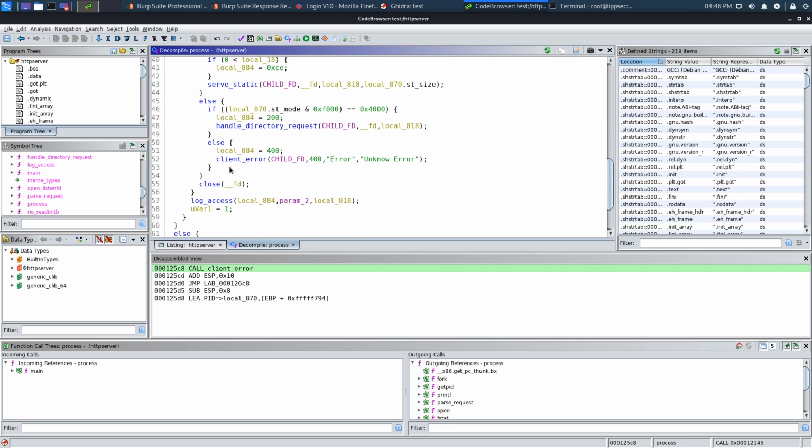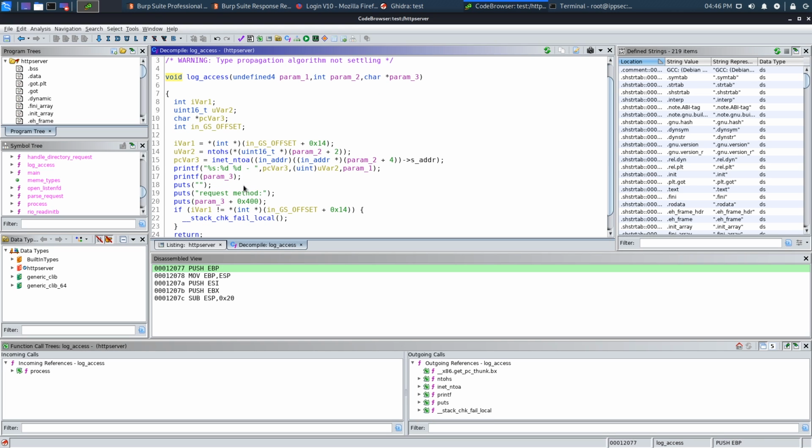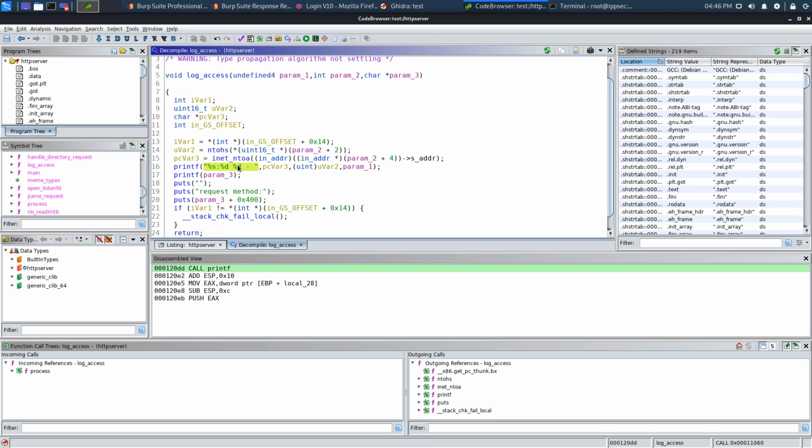Directory request, log access. If we look at log access, we can see param3 is being called directly to printf. And in printf, if the user ever has control over the very first parameter, you can do a memory leak. And then I think on most distros, printf has %n, which allows you to actually write. I want to say some distros may have removed it, but I may be misremembering that. So %n would be writing how many bytes had been printed before.